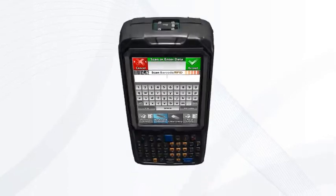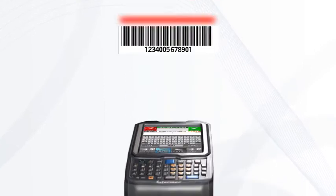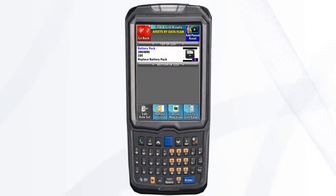Using advanced area imagers, users can scan 1 or 2D barcodes to identify assets and quickly call up historical information for enhanced field decision support.